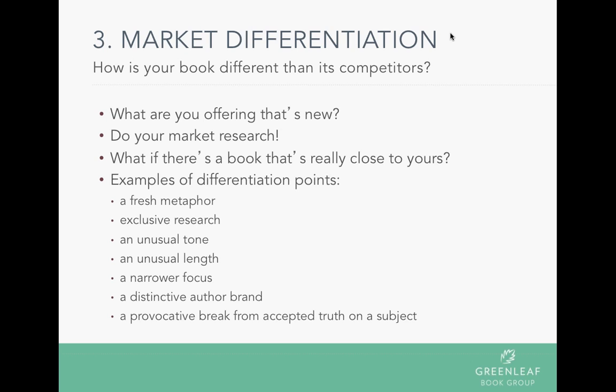Do you have a distinct author brand or platform? And we'll talk about platform in a little bit. Platform is very important and can really help authors reach a much broader market segment. And lastly, do you offer a provocative break from an accepted truth on a subject? Maybe you're just so novel out there that somebody interested in your genre is going to pick up that book because it's just not something they've ever heard before. So these are all examples of differentiation points.